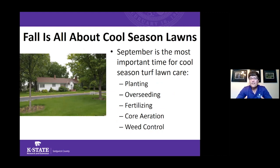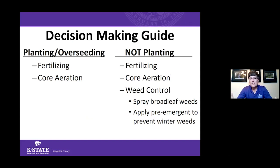So with our tall fescue lawns and any of our cool season lawns, we really want to focus on September as the month to do just about all the maintenance we can. And that includes planting, overseeding, fertilizing, core aeration, and even weed control. And so tonight we're going to talk about all of those things and more.